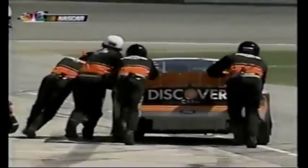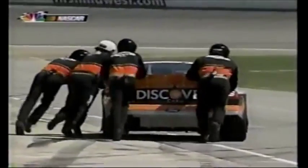Marlin heads back out on track. Robbie Gordon is on pit road. Todd Bodine's car is being pushed down pit road. Apparently it is stalled and won't refire. Sterling's got something hanging off the right side of the car, it looks like.